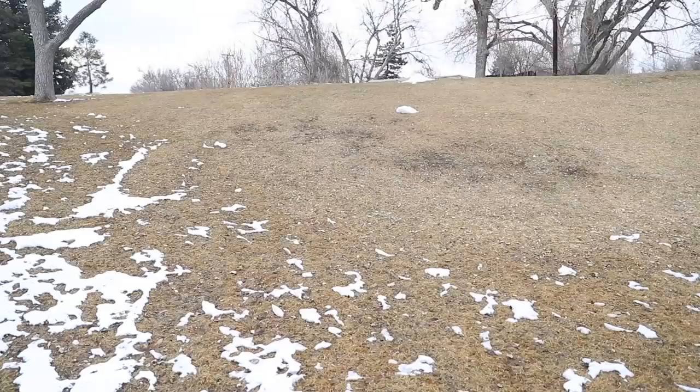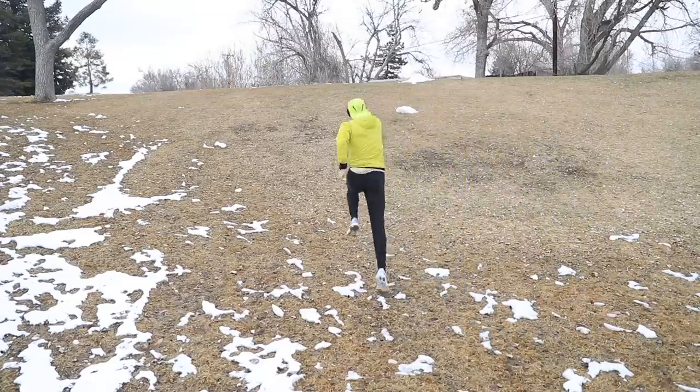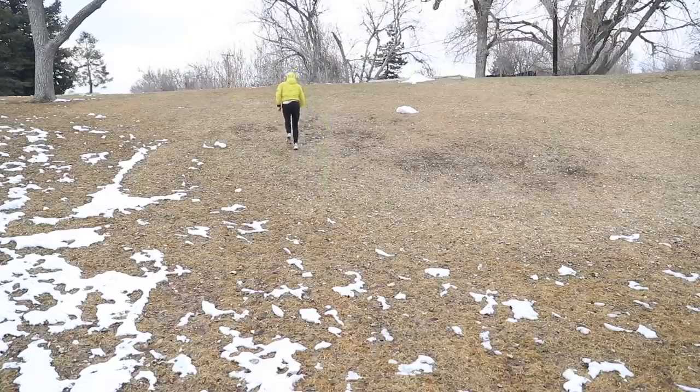You want to be done. All right. Bounding up the hill over here. Let's see. Yeah, I think there's enough cleared area. There's not too much snow. So the next one is bounding. And just like it sounds, I'm sure you've seen it done before, but I like to do it on a hill for a little more resistance.